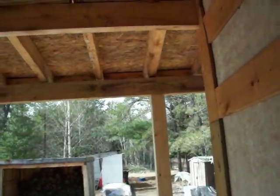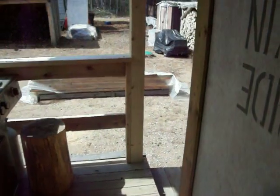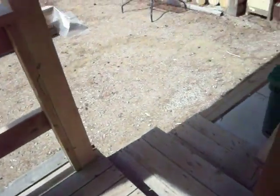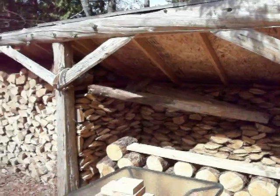Cedar boards on the deck. In the last month, I put up a roof support, 3 support beams or posts, and I pulled the railing off and replaced the railing. I recycled some of the wood for the railing and then put some new cedar up also. We've got 2x4 construction inside this wall with insulation, with 2-inch insulation on the outside. Lots of firewood still.